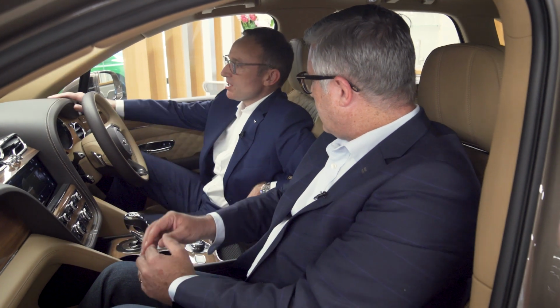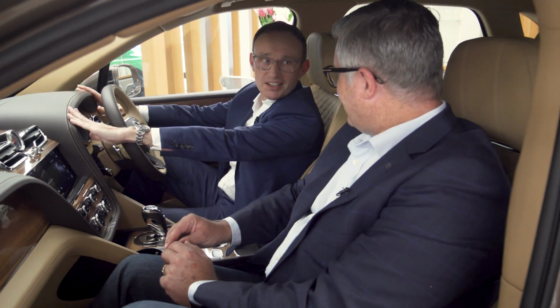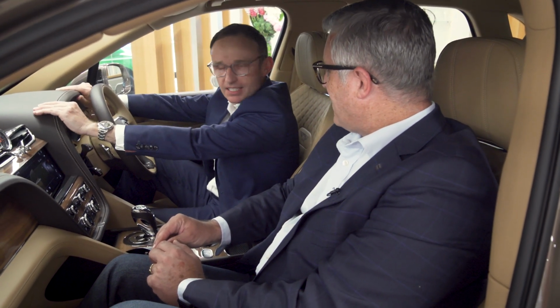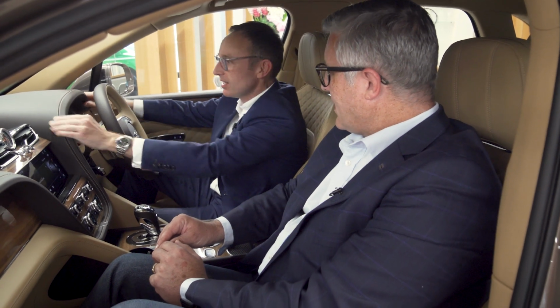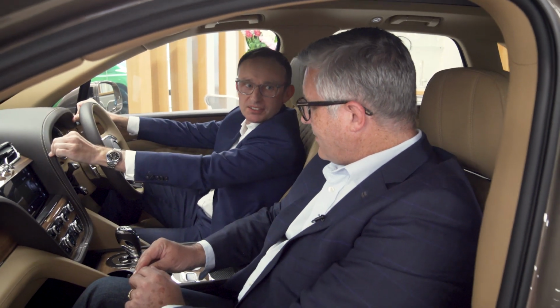A lot of them you can't see, but I still think, one of my sort of tests on a car is when you get into your own car, get inside it and give your dashboard a little push. Just push it like that and just see how much noise you can get out of it. Bentley, nothing. No creaking sounds whatsoever.